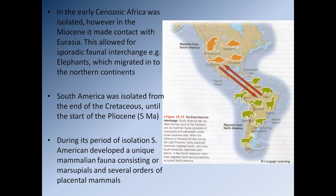So in the early Cenozoic, Africa was isolated. I was going to talk about Africa first, sorry. In the early Cenozoic, Africa was isolated. However, in the Miocene, it made contact with Eurasia, so that's Europe and Asia. And this allowed for sporadic faunal interchange, for instance, the elephants and the mammoths making their way out of Africa into Europe and Asia.